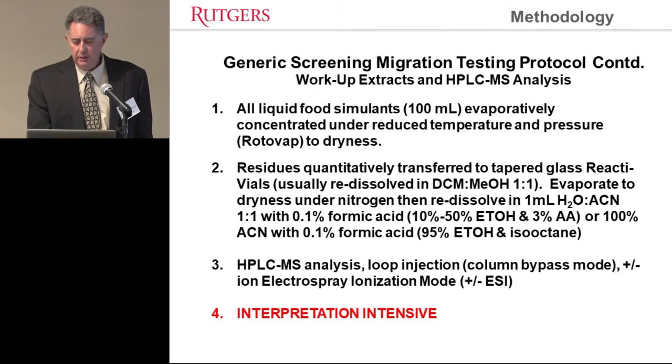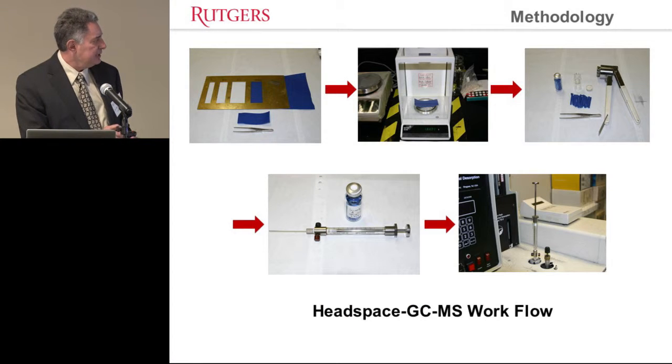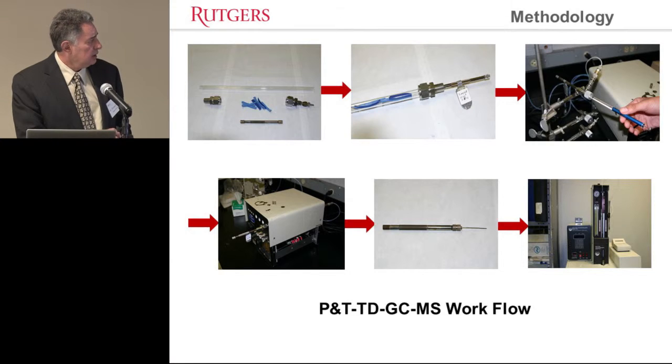We also do volatile and semi-volatile outgas profiling, which is not necessarily migration testing, but can be. I'll skip this and just show you some pictures real quick. This shows templating a sample, weighing it, sealing it inside a headspace vial, spiking it with internal standards, incubating it, and injecting it into the gas chromatograph. Here's another one, purge and trap thermal desorption. You do the same thing: template the sample, put it into a glass tube, connect an adsorbent trap to it and a purge adapter to the other side, and inject internal standards into the trap or into the sample. It goes in an oven, gets heated, and is purged with nitrogen for about 30 minutes at 100 degrees C, and then finally thermal desorption to analyze the sample.